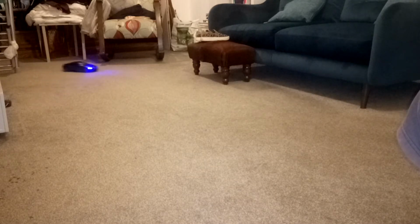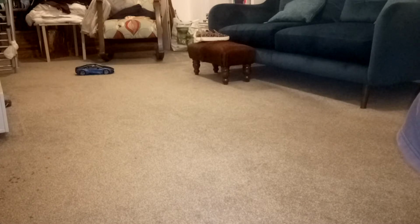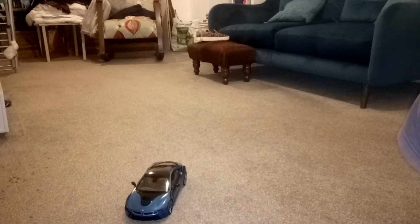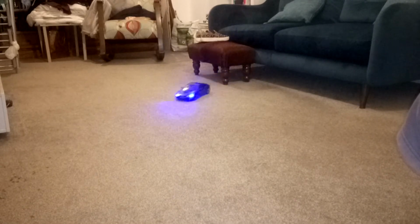They're very smooth running, these, and very quiet. Very efficient on the rechargeable battery front. They both run off USB recharges, so you can recharge them off a USB cable, which is actually built into the car. So you just plug that into a phone charger, and the car will charge on its own accord. It takes about an hour or 2 hours.